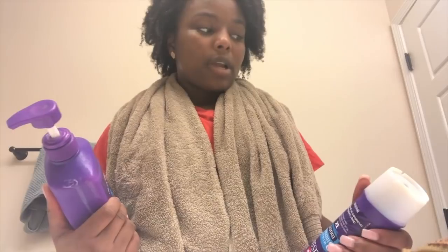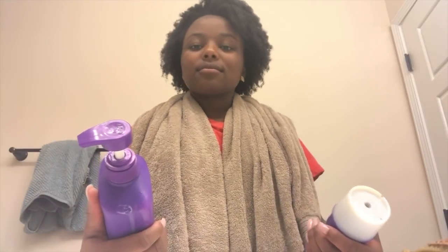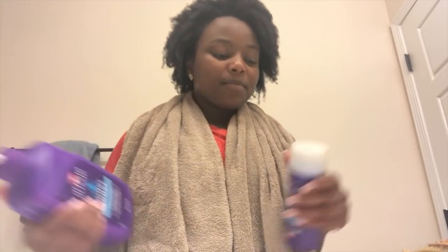At first I was just using this with some regular shampoo, and my hair was feeling soft and everything. But I feel like if you use the shampoo and the deep conditioner together, it's just a miracle in your head, you know?